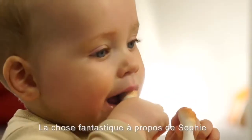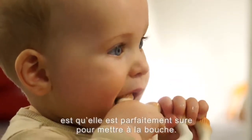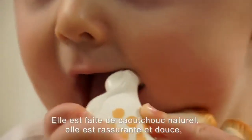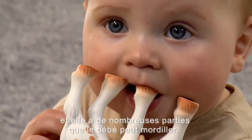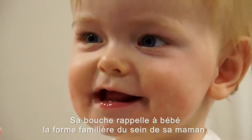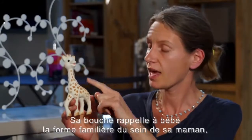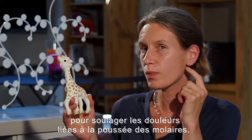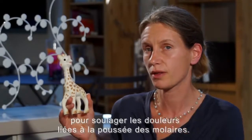So the fantastic thing about Sophie is that she's perfectly safe to put in your mouth. She's made of natural latex and she's nice and soft, and she has lots of little bits that the baby can chew. So she has this nipple-shaped mouth, which babies are very familiar with, and she has long legs, which you can put right back in your mouth and reach when those nasty molars are coming through.